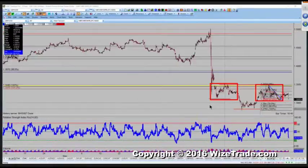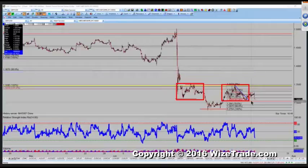My opinion is if we break through here, I want to buy the cable at 125. I think everybody knows that here. I was a little worried the last couple of weeks because I was obviously in Hawaii during the Brexit.